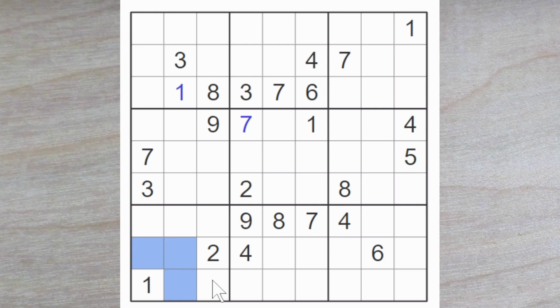Can we restrict this any further? I'm asking myself. 4 will have to go in one of these two squares here, and a 3 in one of these here. So it looks as if a 3, 4, 8, and a 9 must share 4 of these squares here. Missing from the bunch would be a 6, 7, and a 5. Nah, I think that is a little bit too optimistic to think through.